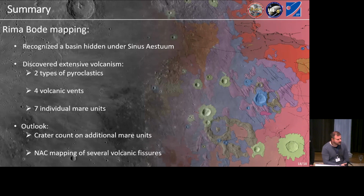Any other questions? I have just a quick curiosity. Did you already think about a possible landing location or traverse? Yeah, there are.